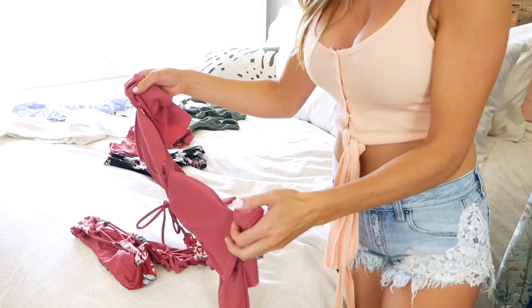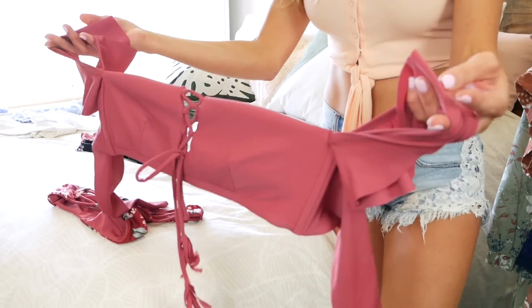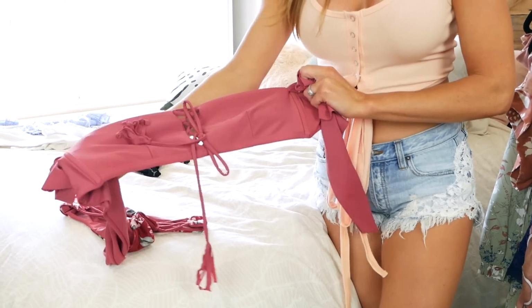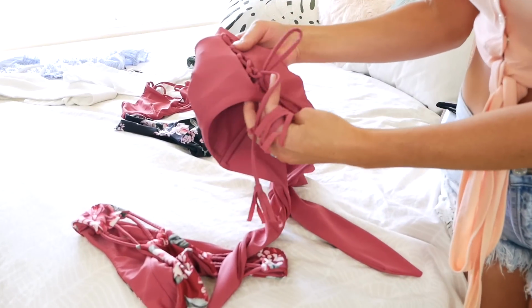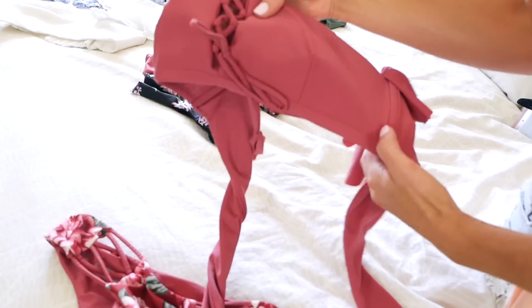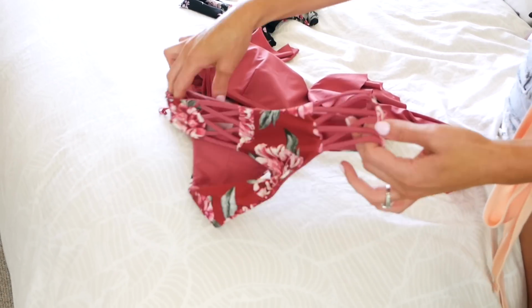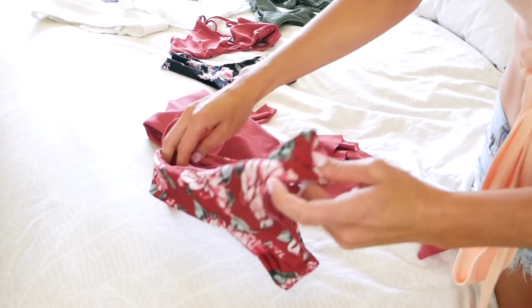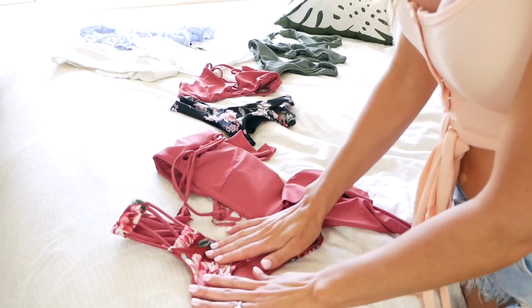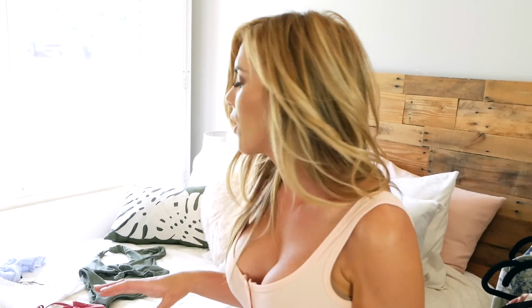Okay, so this is one of my absolute favorites from the line. It is so adorable. It has these little off the shoulder sleeves. It just ties in the back with a little detail of the knot at the front, which I love, little braid going up it and tassels. So cute. And then these bottoms with the little crisscross on the hips. A little bit cheeky on the back side, so be warned, but she does have different cuts and styles that you can get as well. And I just love that floral print, but it's not overdone. It's perfect, it's so cute.